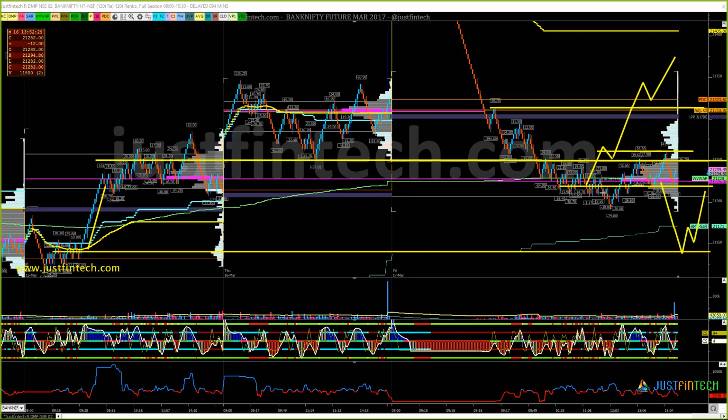And on the other side, if it opens and tries to push up, fails here, or fails outside of this, then carry its move down with this move.